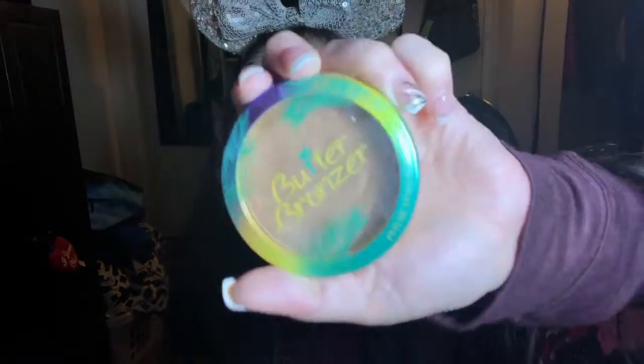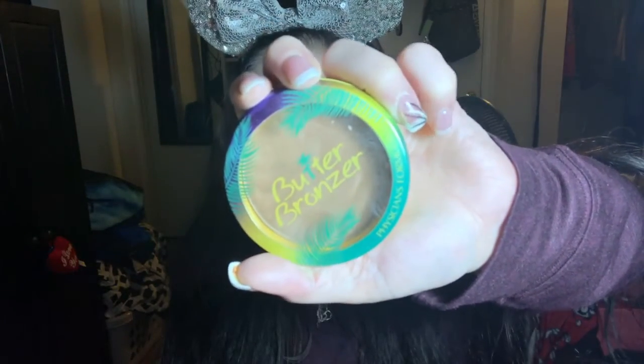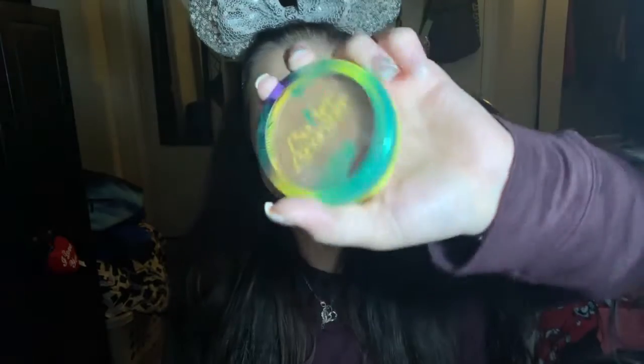I don't know. So I don't really have a favorite for blush, bronzer, or highlight, because I've mentioned them in my favorites before. It's just kind of something that's remained static, makeup wise for me. So, for my bronzer, I'm going to be using the Physician's Formula Butter Bronzer.